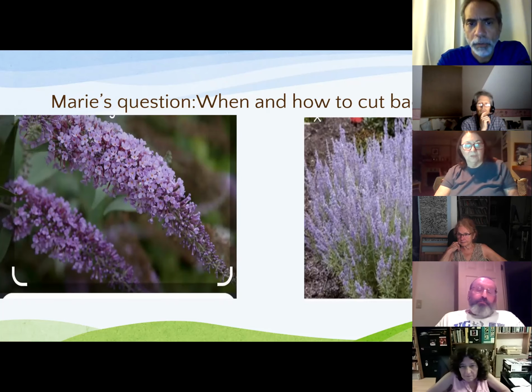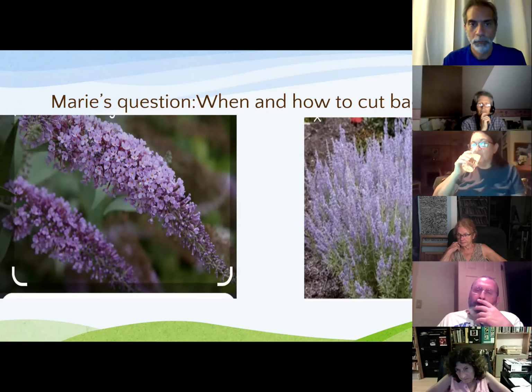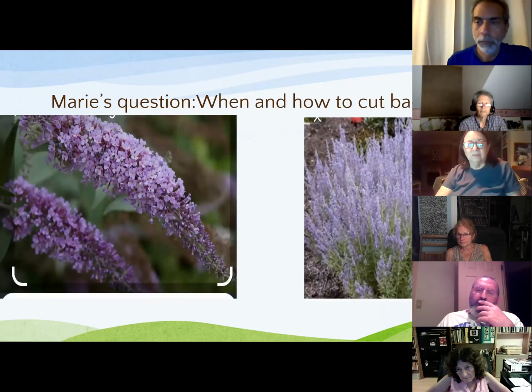Let me ask you this question, because I have a friend who had a beautiful line of lavender in the spring, and it grew so tall that it fell far and wide and over. It just couldn't contain itself. She's had it there for about 3 years, and she was thinking about pulling it all out.